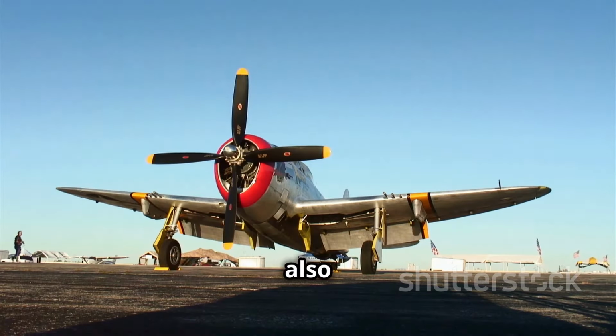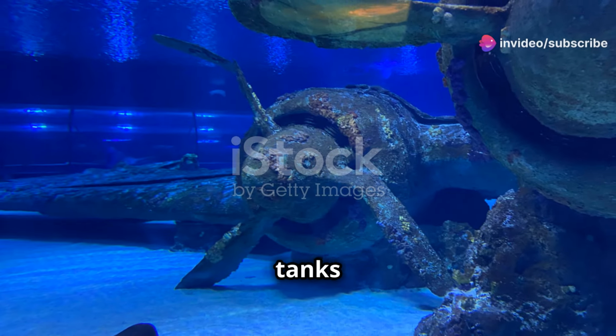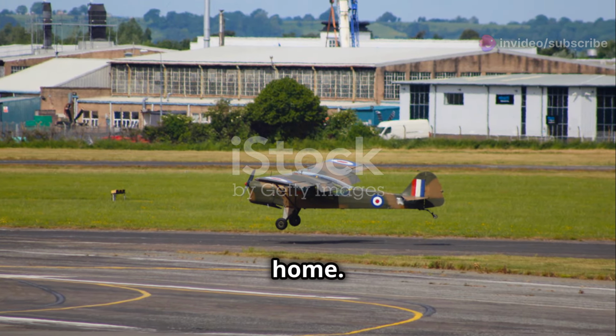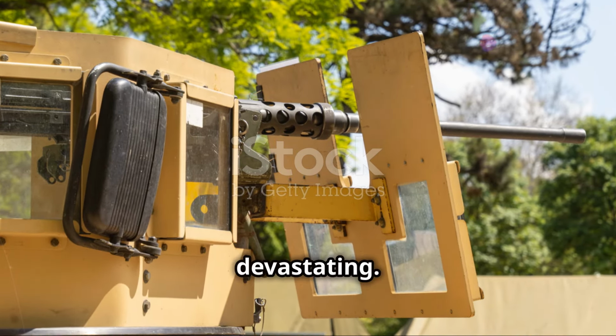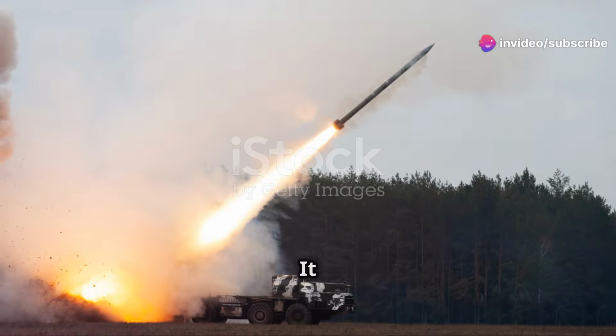The Hellcat was also incredibly tough. It could take a lot of punishment. It had self-sealing fuel tanks and armor protection. This kept the pilot safe. It could withstand enemy fire and still bring the pilot home. The Hellcat was armed with six .50 caliber Browning M2 machine guns. These guns were devastating. They could tear apart enemy aircraft. It could also carry bombs and rockets for attacking ground targets. The Hellcat was a versatile weapon of war.